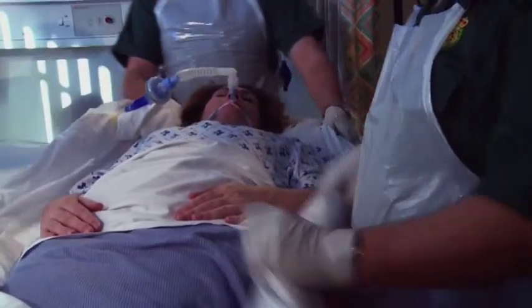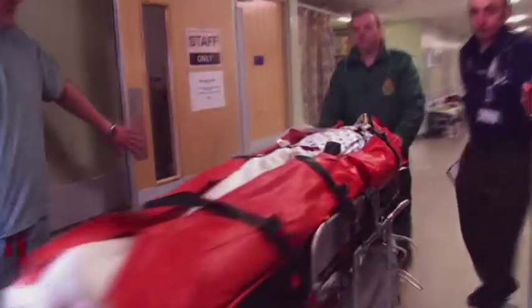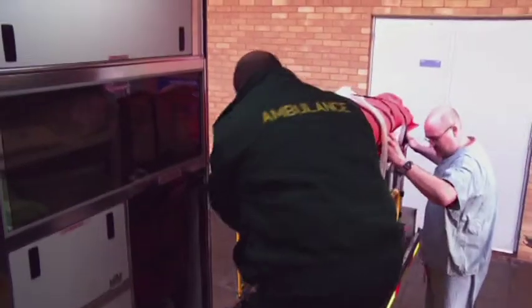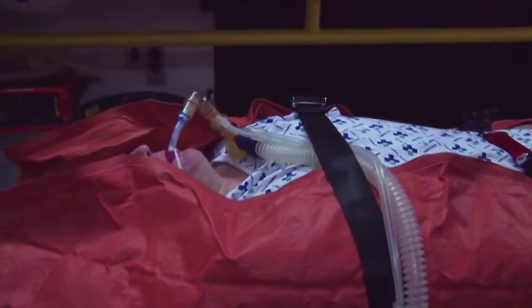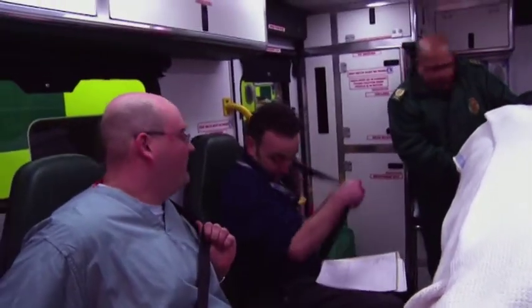Once the patient is ready to leave, one of the team members should lead the way to make sure the route is clear. Once the trolley is secured, the patient should be reassessed and made ready for the journey. Oxygen should be connected to the vehicle's supply. Anything else you want connected before we go? No, the oxygen's in, that's fine.